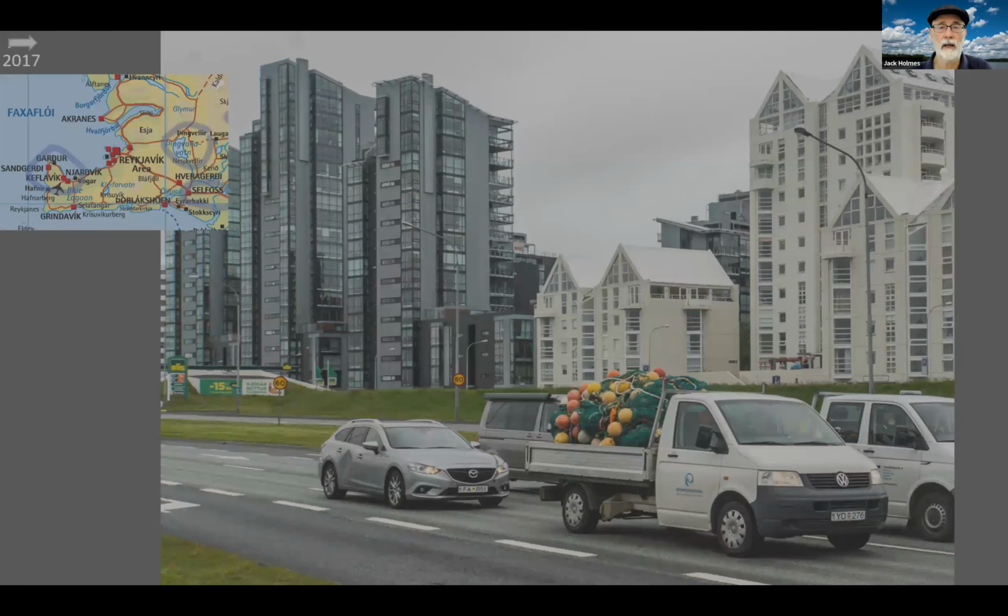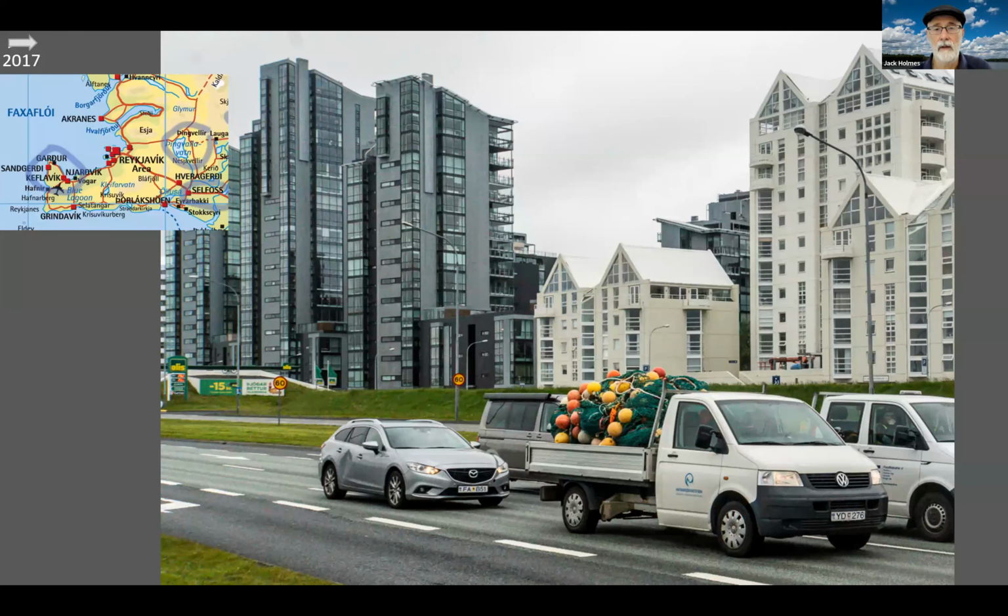All right, we're heading into Reykjavik. This is the country's center of activity, with half of the population living here in greater Reykjavik. It's not a particularly large city, but the size of Portland, Maine, or maybe Worcester, Massachusetts.